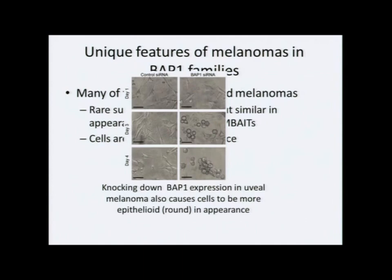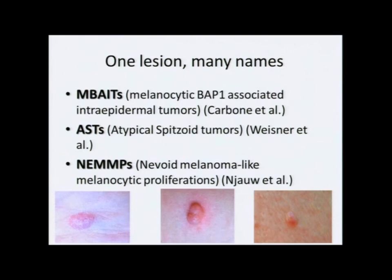Now, if you go back and read about this, a few groups have now published on this, and you're going to see many different names. So just to clarify, we're actually all talking about the same thing. We call our tumors MBATES, and these are melanocytic BAP1-associated intraepidermal tumors. I'll talk in a minute about why we picked that name. The original people who described these called them ASTs, or atypical spitzoid tumors.